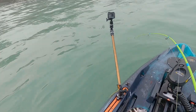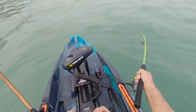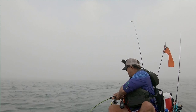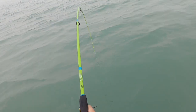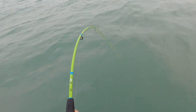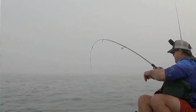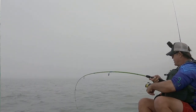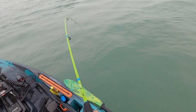Man, he's fighting weird. Oh, it's a big black drum. That's a good one right there. Oh yeah, we got another big old black drum here. Working out the Ozark Trail $15 reel and the $9 Zebco rod again. Good fight here, guys. Wow. Oh my goodness. Nice black drum.